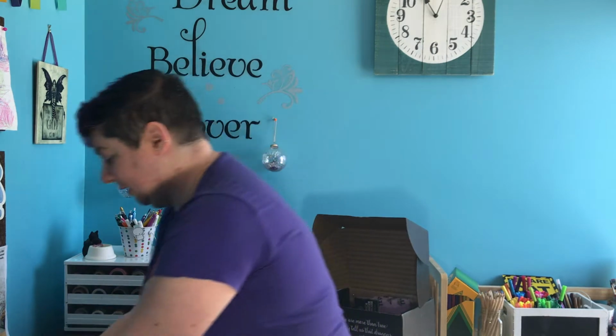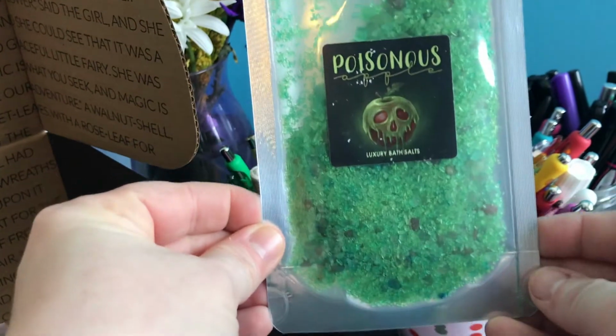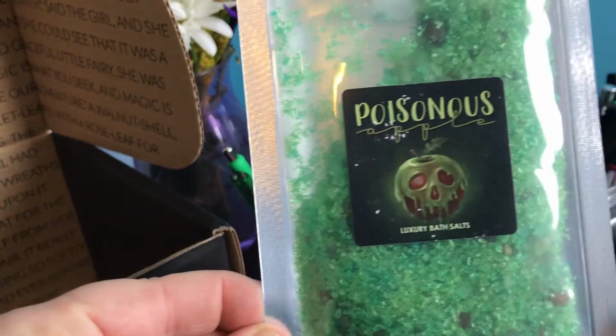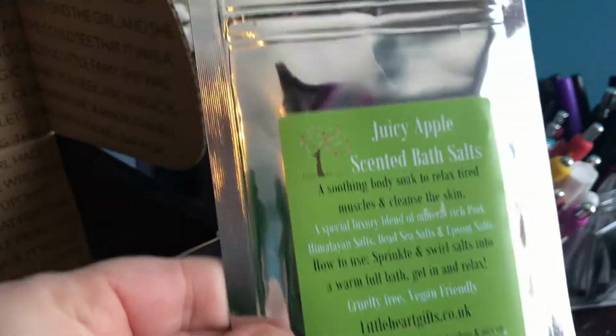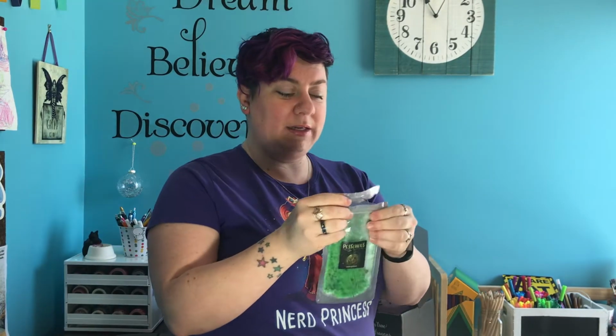More purple confetti. Next we have, ooh, what's this? Poisonous Luxury Bath Salts. Juicy Apple Scented Bath Salts by Little Heart. And this is the type of bath salts that you put in your bath and not the kind that leads to nefarious, drug-induced arrestings. Oh, it definitely smells like apple, but it's actually kind of nice, so I might try this, especially since I opened it. I can't really give it to anyone. Well, maybe someone I know that knows that I haven't used it or licked it or anything.